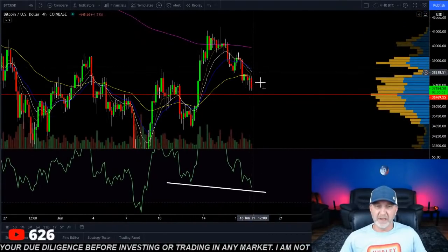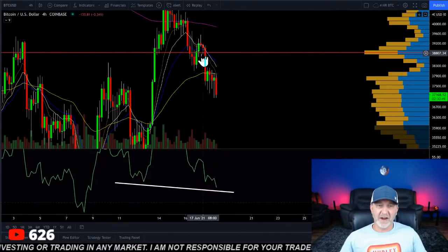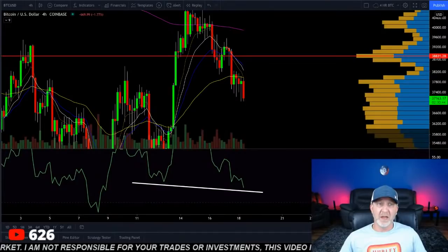But if we zoom in and look at the EMAs here, guys, the 8 is looking to cross the 55 right now. And it's looking like a pretty heavy drop could be coming. And judging by the traditional markets, it's looking ugly.